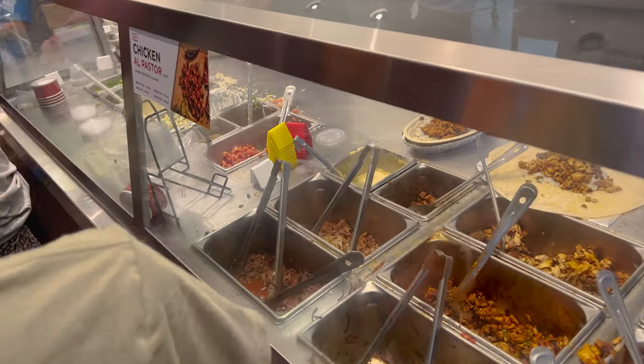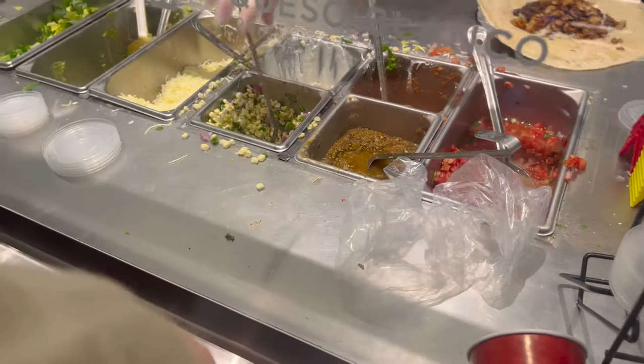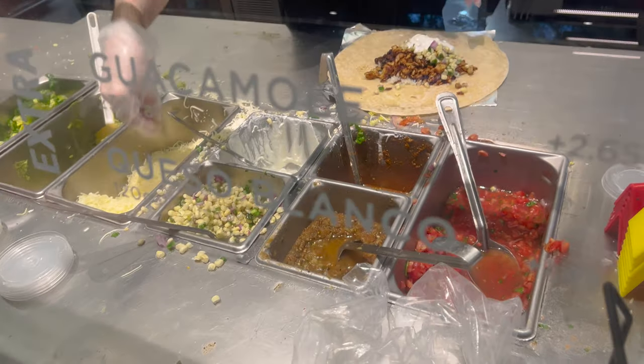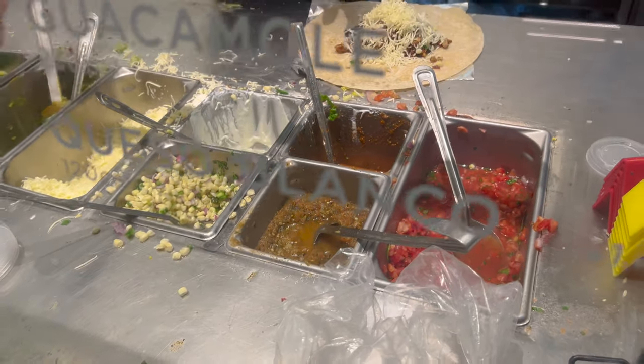And we'll work our way down here. I'm going to get some queso too. Sour cream, cheese, and lettuce, please. That's all, thank you.